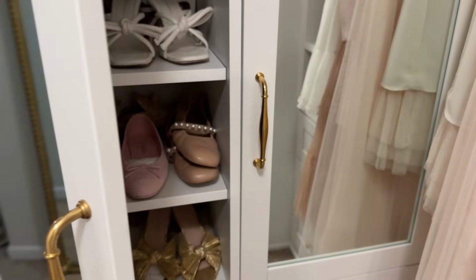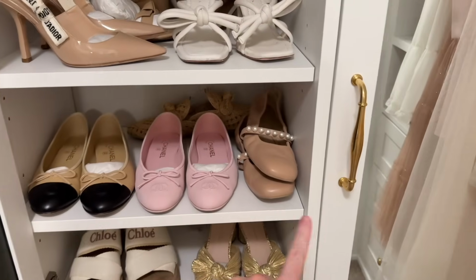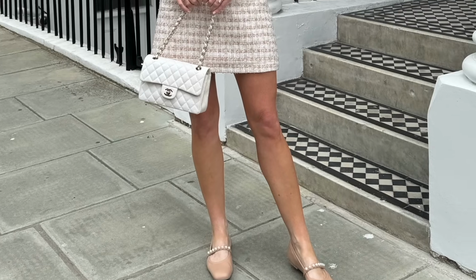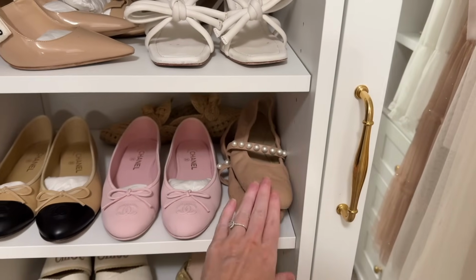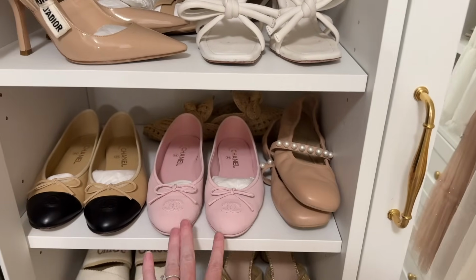I cannot believe I actually forgot one shoe category, and that is a comfortable flat. These are currently 40% off. So comfortable. I have walked in New York in them and London in them. These are definitely a splurge.